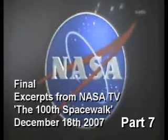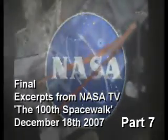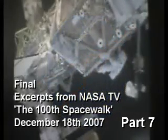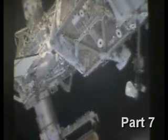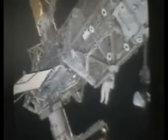Provide additional data and troubleshooting capability for the electrical systems officer here in Mission Control. Whitson and Tani pressed ahead for a detailed inspection under the covers of the Solar Alpha rotary joint, the SARJ, on the starboard side that has been evident to be contaminated during two previous inspections.